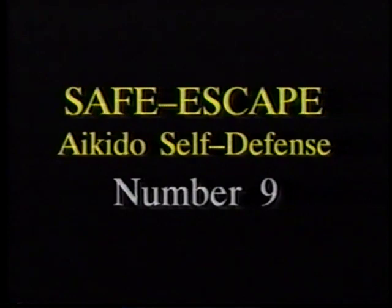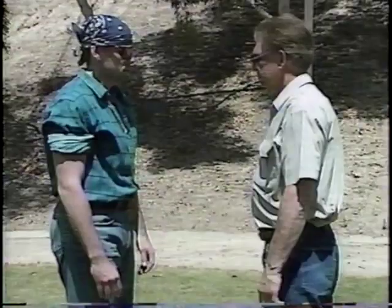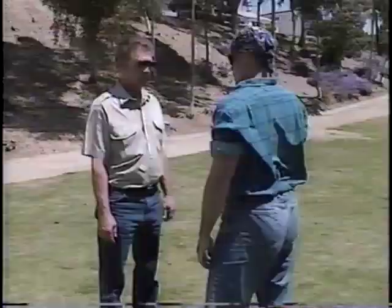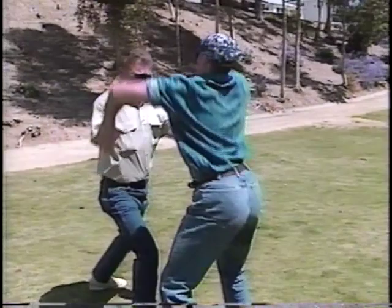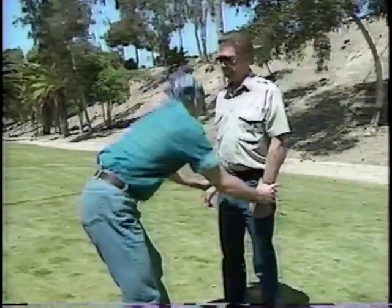Now pay close attention to safe escape Aikido number 9. In this situation, he grabs both your wrists. Using outward, inward, circular motions, come down on his wrist, twist, and break away. As you grab his arms and push down, it inflicts tremendous pain on his wrist joint. Turn your hands up and around to the outside of his arms, push down, and escape. He cannot hold on. The pain is much too severe.